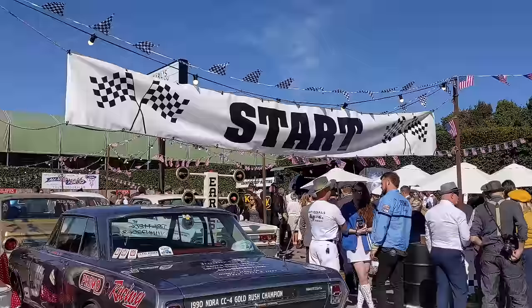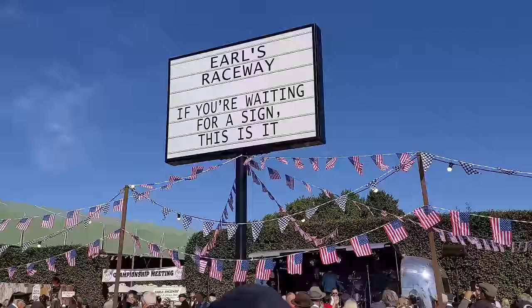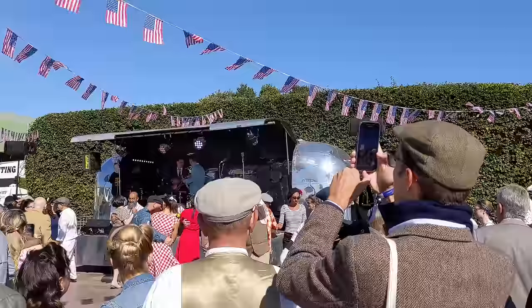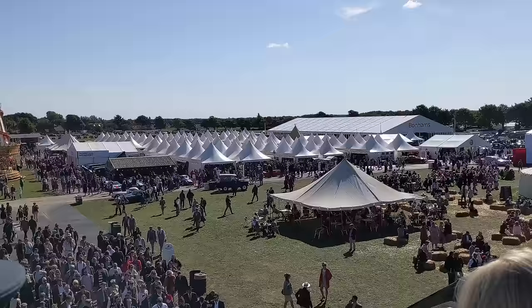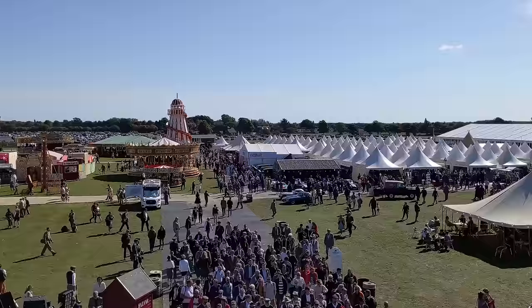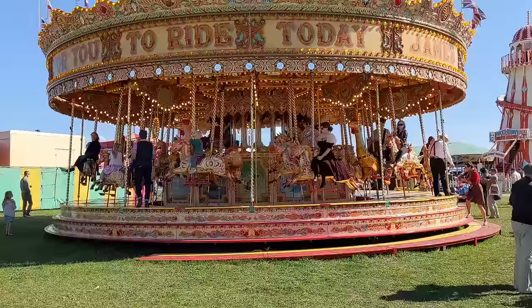How about this for atmosphere? Live band, dancing, huge American drag cars. Wow. It is absolutely enormous. Look at all those tents. I don't think I can cover it all. Goodwood is enormous. Wow. Pretty amazing.